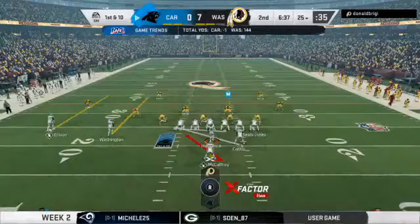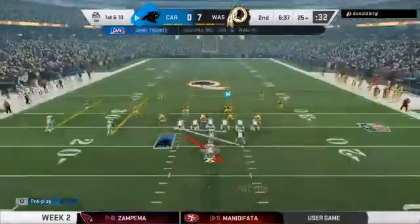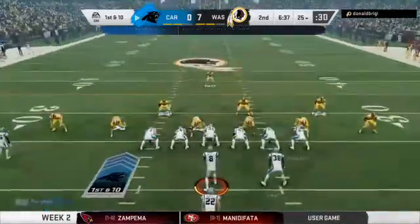A touchdown. Check, 43. Let's set a tone, fellas. Let's set a tone.